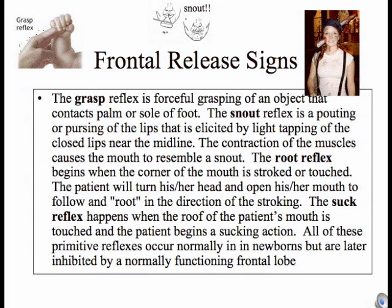You normally don't have them. You might have had them earlier in your life when you were a baby, but then they're inhibited. But now when you lose that cortex and you lose the inhibition that cortex can do to certain reflexes, then all of a sudden they're back. So they're called frontal release signs, and you should know this.